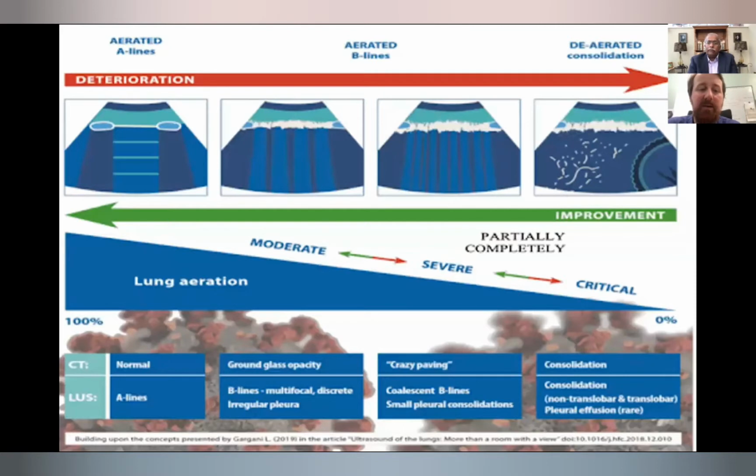Okay. So now this is, again, a further pictographic representation of the change in coronavirus as we see it on lung aeration, as we see it depicted on ultrasound. This graphical representation I find is quite useful, and it correlates on the bottom, as you can see, the CT findings versus lung ultrasound findings in the various different stages of the disease. Okay. So, how's this been used in the United Kingdom?